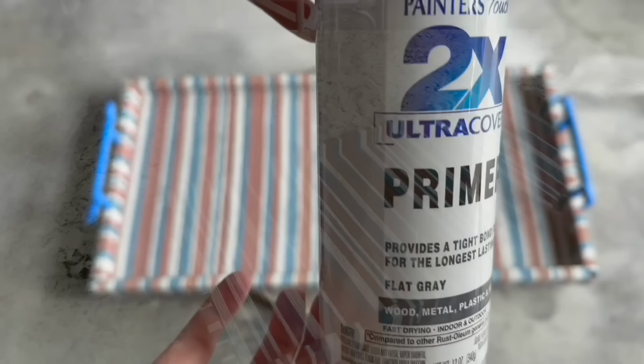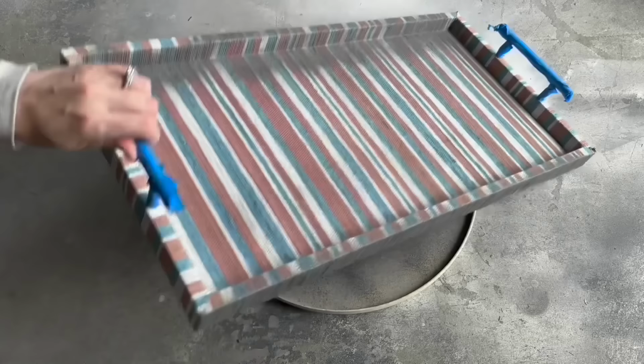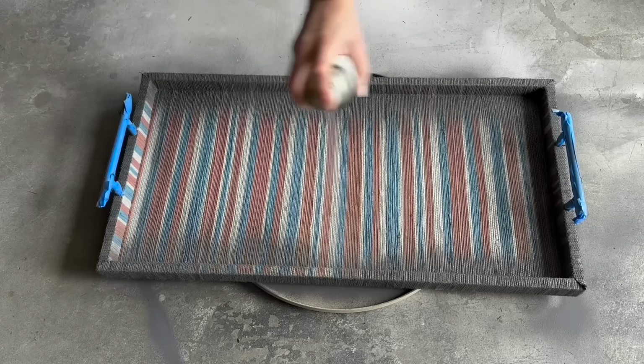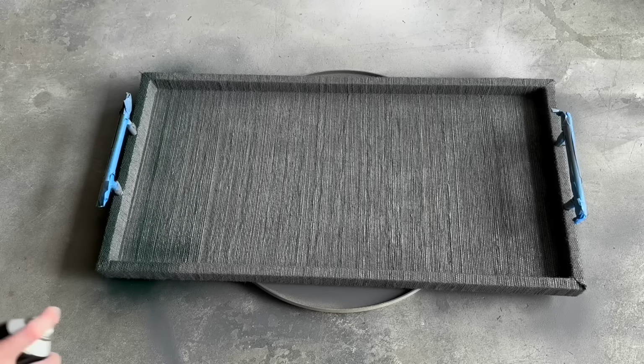Here I'm using a primer, and this is a gray primer. And here I'm using Behr spray paint. This is in the color Black Evergreen.